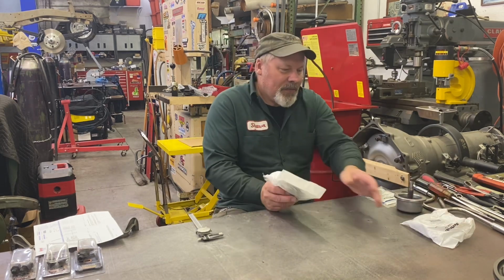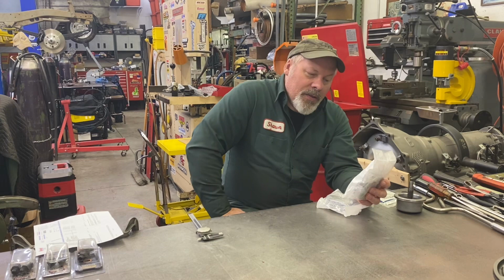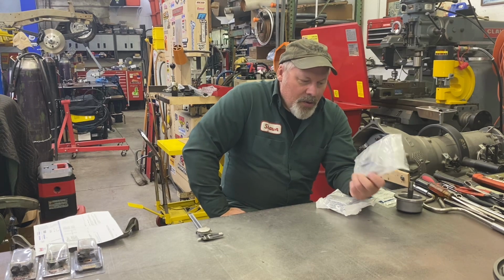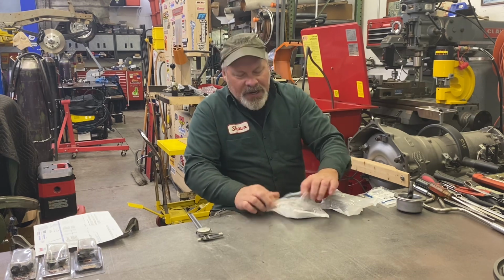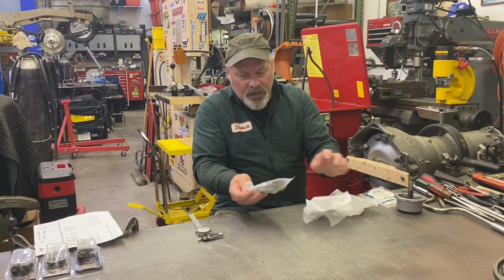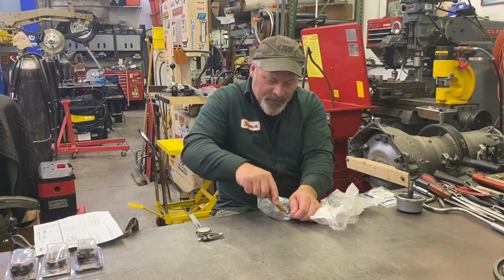This little item, I wish I had them all along. These are spring retainers for the forward and direct drums. Your stock spring retainer has four little raised areas that lock in the snap ring. The little snap ring I just threw in the box there.